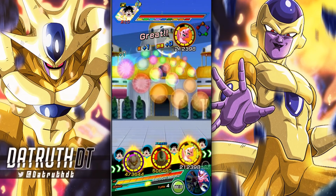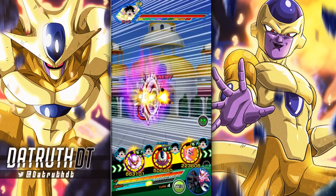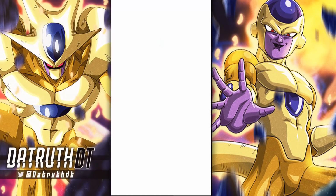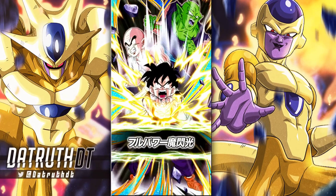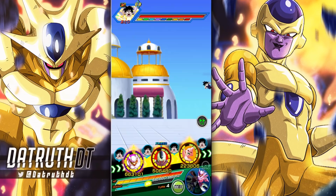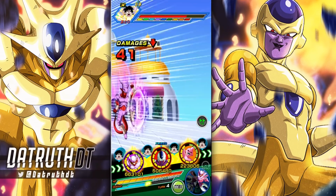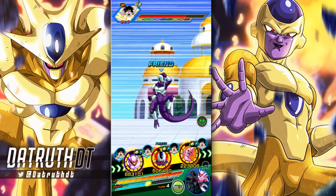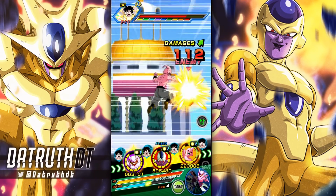So we'll be able to get one more turn of Cooler being a dominant god right here. And I could show Cooler next to Garlic Jr. next turn as well. Again, there's just a couple of links that are very good: Thirst for Conquest, Big Bad Bosses, Metamorphosis, and Fierce Battle. Nearly every good villain unit has got 2 of those 4, right?